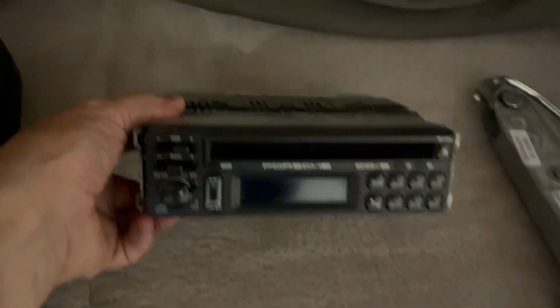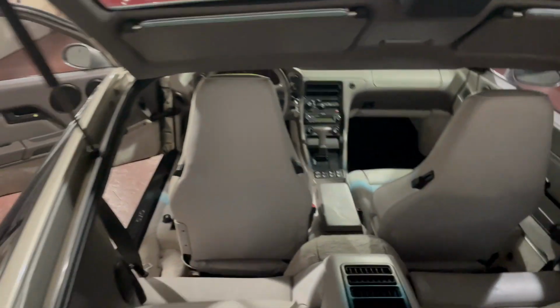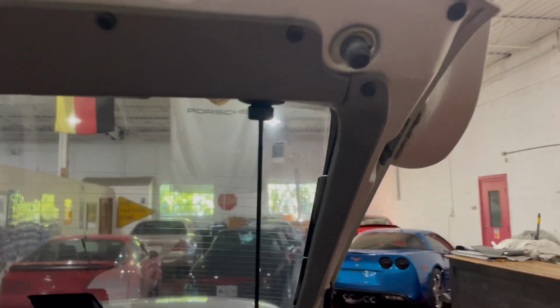Original toolkit. The original CD player that came in it, the CD2, the jack, tire pump, of course the spare is underneath with a new battery. As you can see, it still has the rear cargo cover. A lot of these are broken or gone. Even this rear panel in here, it's all leather.